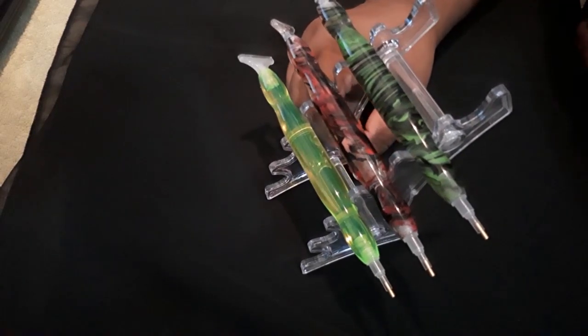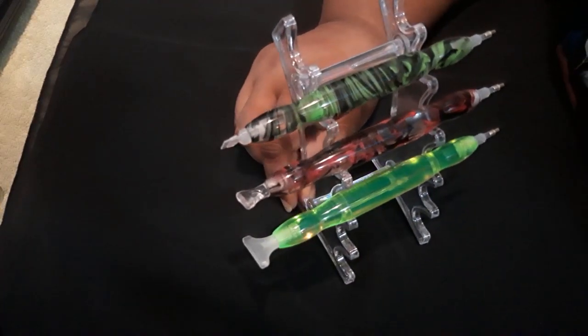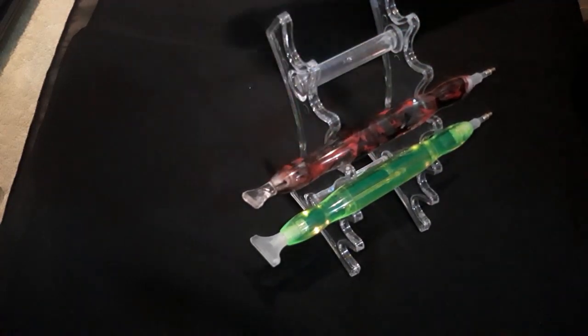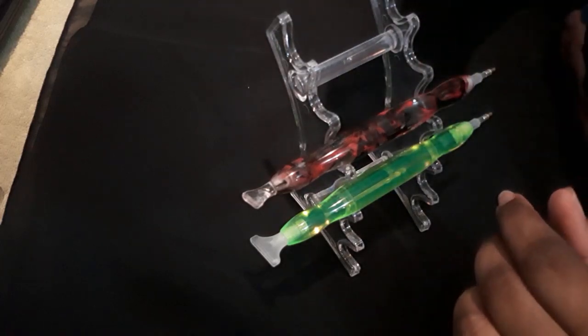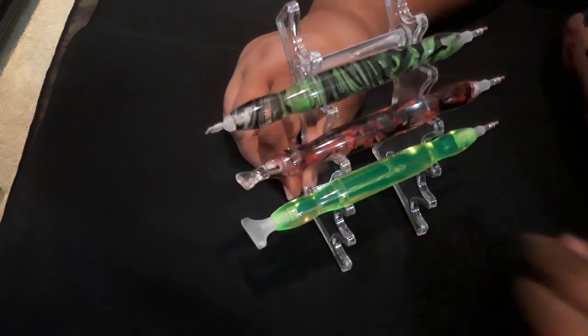Guys, I am really, really happy with this order. It is gorgeous. The pens are gorgeous. They're all the same shape. There's no variance in the shape. Although they are acrylic pens, they are light. They're not very heavy. They may seem heavy, but they're not. And they're very comfortable to hold.